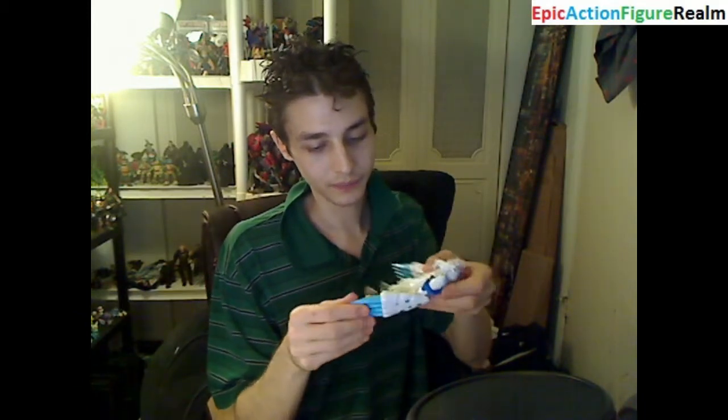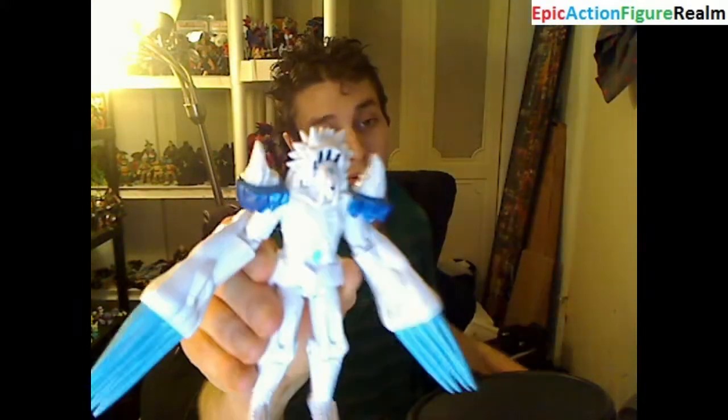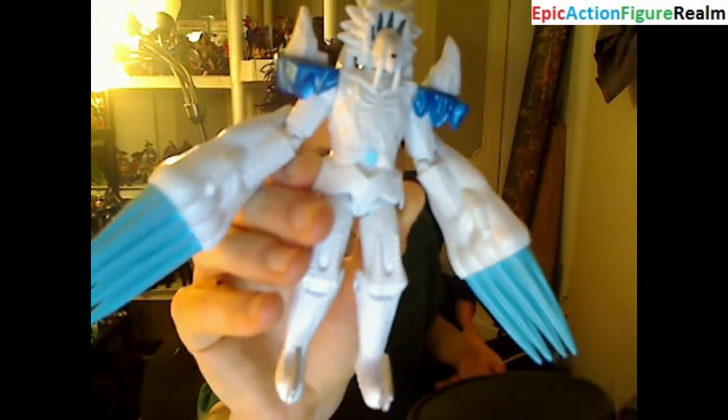I have no major qualms about this purchasing decision. I would have preferred if he had toe articulation, if his elbows and knees were double jointed, if he had a diaphragm joint, and if his spikes could be articulated as well. He's a novel figurine. I love his face, I love his intricacies, I love his novelties, I love his nitty-gritty details. He's just a marvelous figurine. So, I'm gratified, I'm jubilant, I'm buoyant, I'm content.